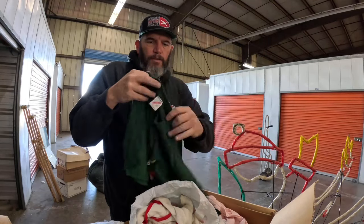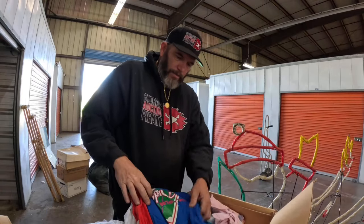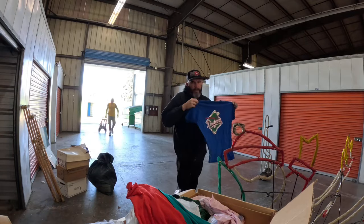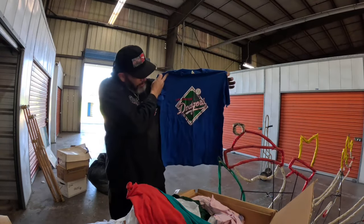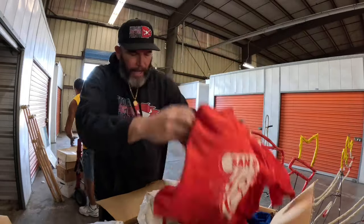Looks like good tags. You see the jersey tags right there? Oh, here we go. Look at this. Look at this baby right here. Ugly team. Gotta have at least one fan out there, right? Los Angeles Dodgers. What's this say? San Juan senior class. Okay.